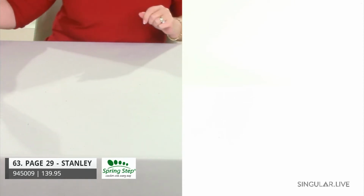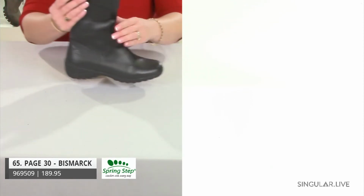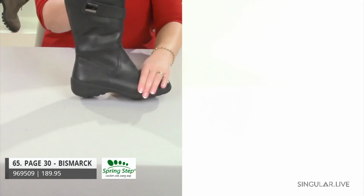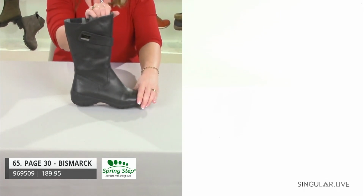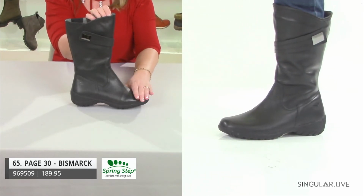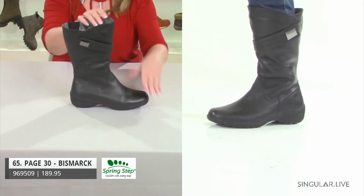So let's move along here to the next collection, which is our Vermont collection. So I think it says it in the name, but really what we're introducing here in this collection is water resistant and waterproof. So let's start with Bismarck. Now, Bismarck has been with us, but here's the beauty of her.